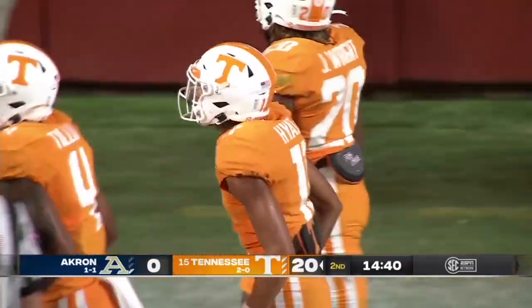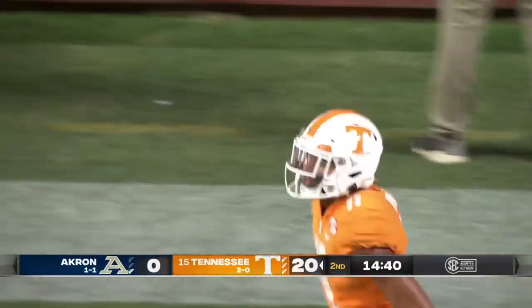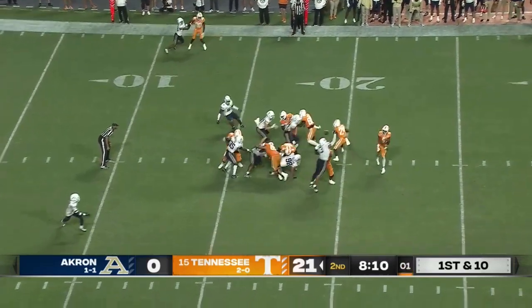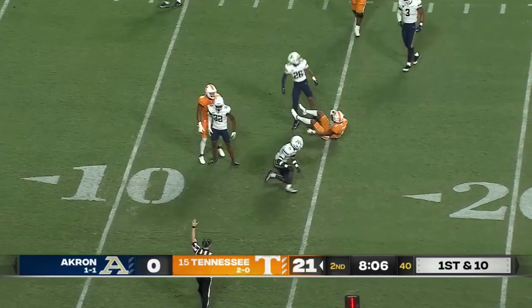I swear they run this play over and over again, but they do it to perfection because Hyatt and these guys understand. Dog blitz, the linebackers and the safety down the middle. Think they're checking out of it. First down and 10. Hooker throws a dart left side. There's Jalin Hyatt with another catch.